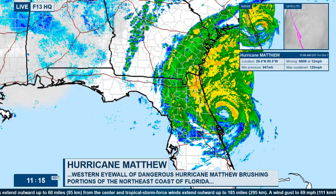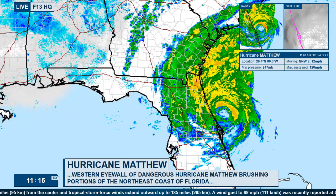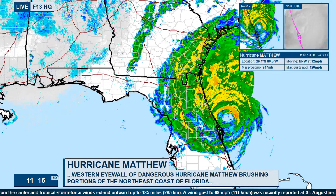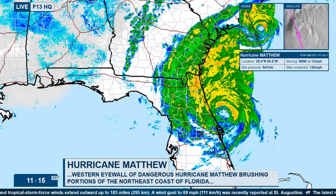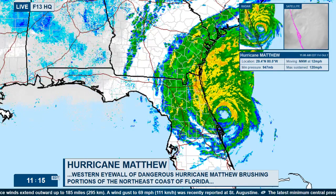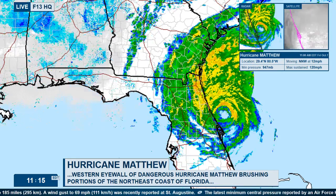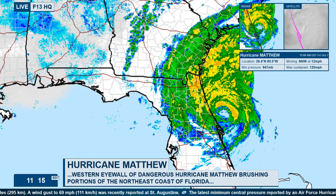So the tornado warning expired, but there are some marine warnings that are occurring off the coast of Savannah right now, and that could expand inland with some severe thunderstorm warnings or worse. We'll watch out for that very closely in the next hour. But further south, it's looking like this right now.